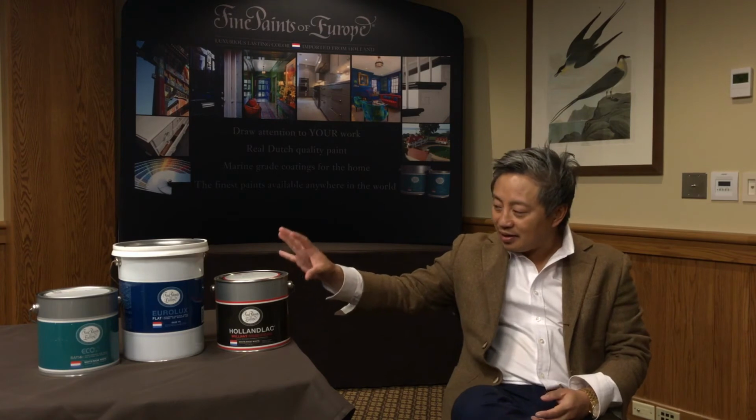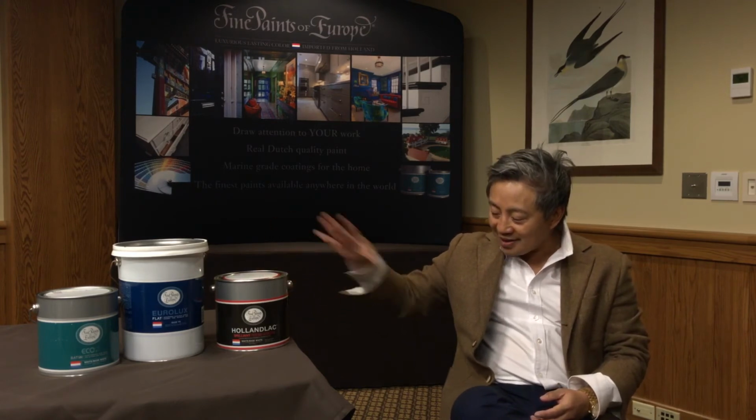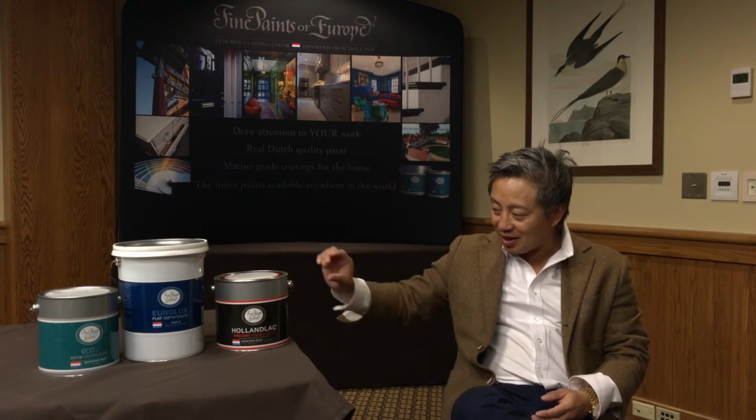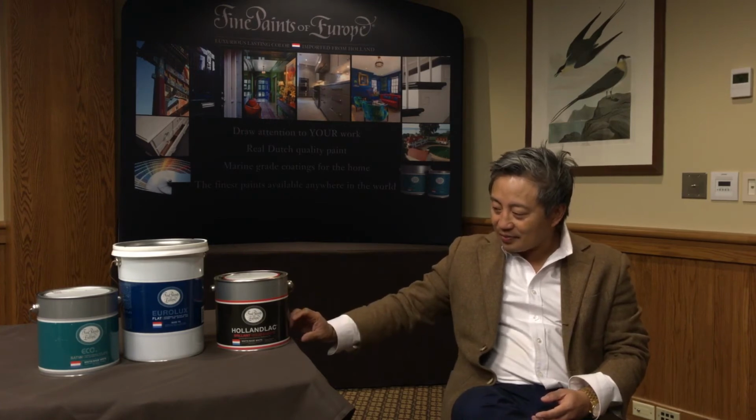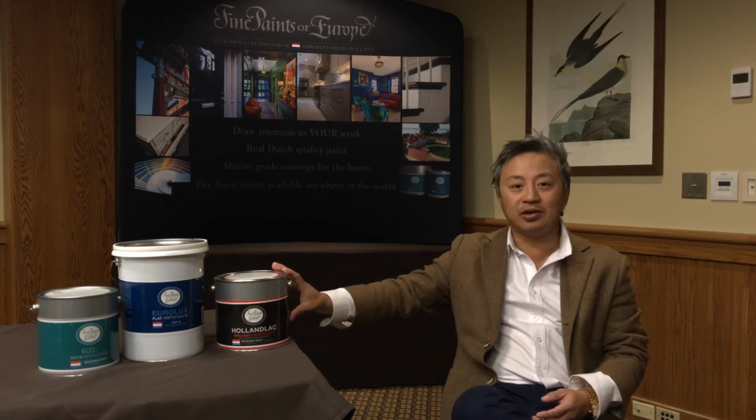and the history behind that and the standards they have for making paint. And if you want to describe the difference between a paint manufactured there and a paint manufactured here, paints manufactured here just have a lot of fillers in them. It's kind of like taking a can of Fine Paints of Europe and pouring it into 10 different cans. So you still have the Fine Paints of Europe, but then you fill in calcium carbonate, water, everything else, and you call it a can of paint.